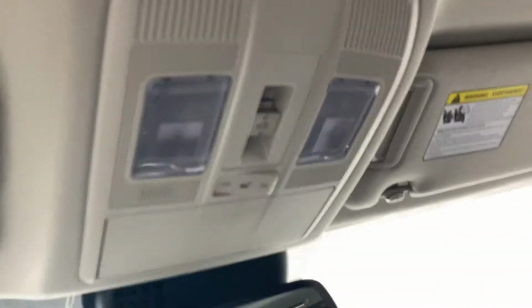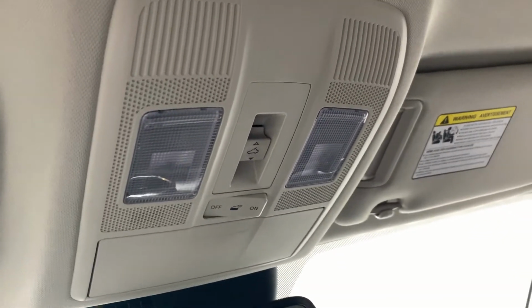Up top, we do have your auto-dimming rearview mirror. In addition, we do have your sunglass holder. We have some dome light controls as well as your sunroof control for the sunroof up top.